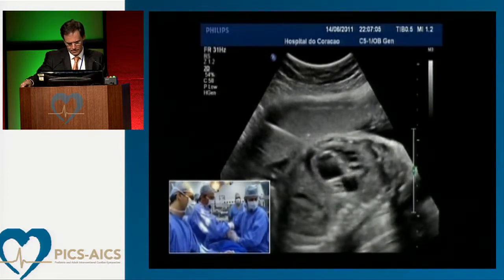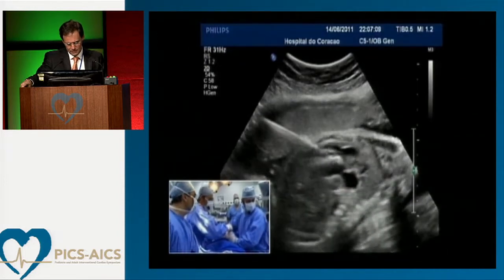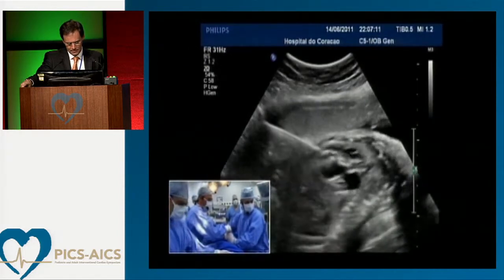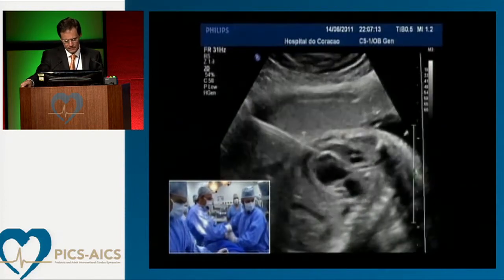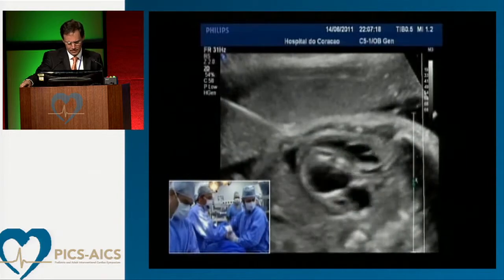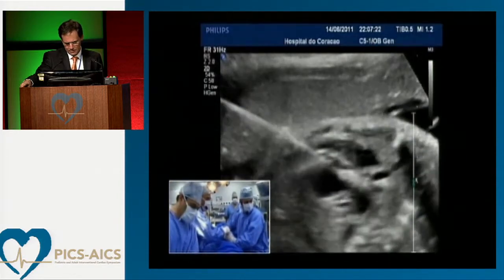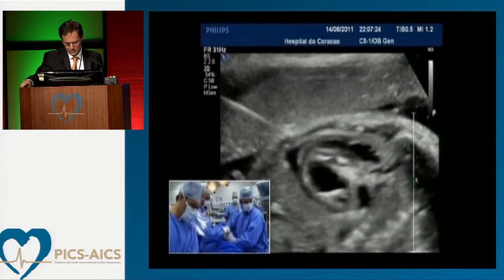Now I'm going to push all the way towards the tape, reach the tip of the needle. You can pull back the needle. Now I know we are in the right spot, and Rodrigo is going to inflate the balloon. Go ahead. Go to 14 atmospheres. There you go.